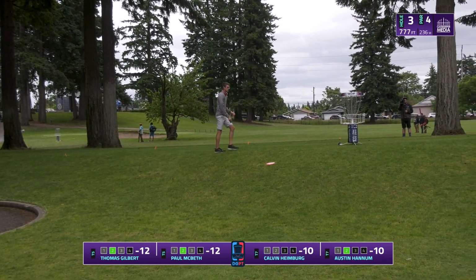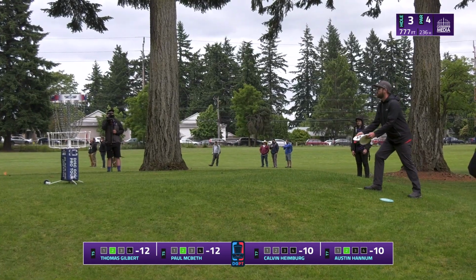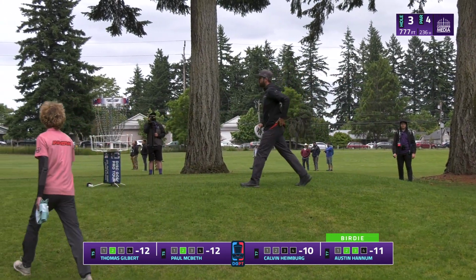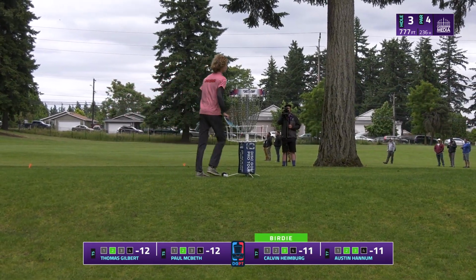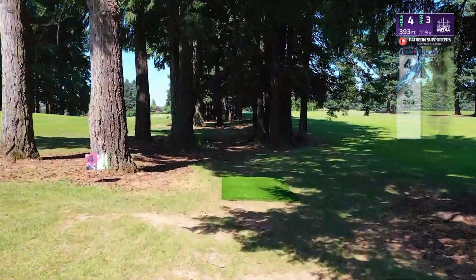Thomas gets a nice birdie. Or I believe that's a par from... Oh, Thomas did hit early. My apologies. That's a good up and down from Austin and Calvin. Pretty far out there with those forehands.